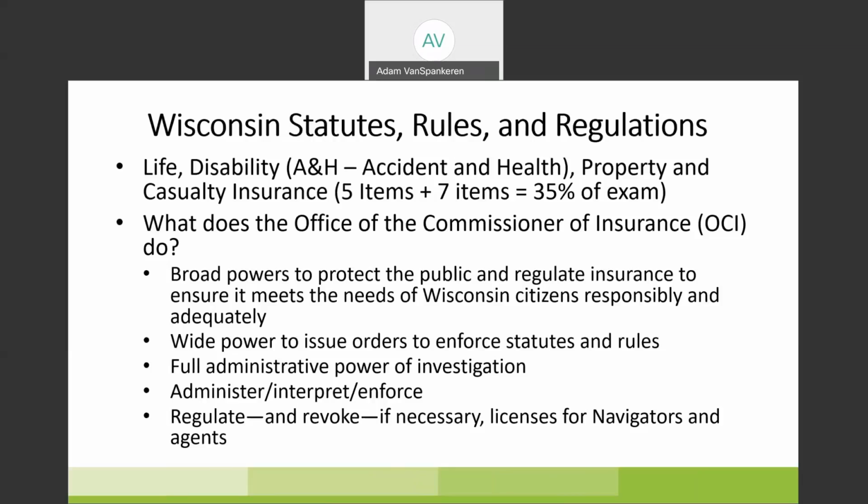They can issue orders to enforce statutes and rules. That's kind of their purpose in a nutshell. They also have full administrative power: investigate, administer, interpret, enforce. That's, again, shorthand for OCI. So if you see those words, that is all kind of in their purview. And then regulating and revoking, if necessary, licenses for navigators and agents.